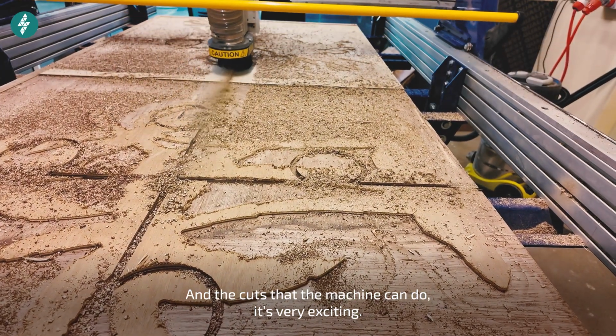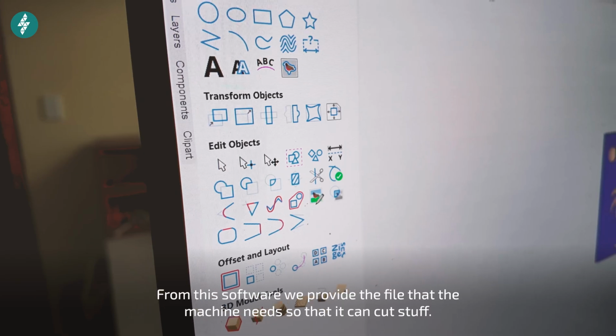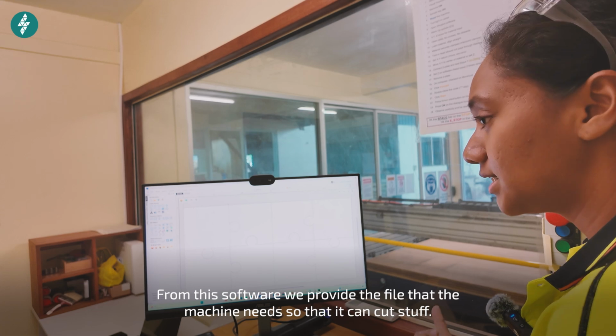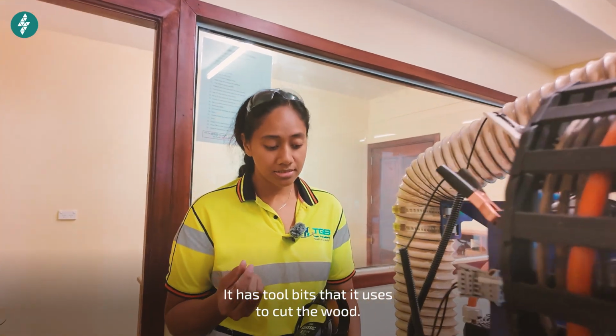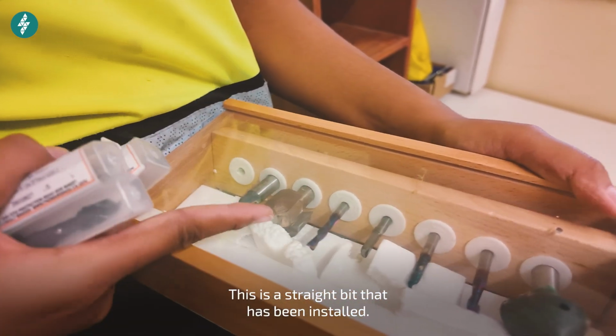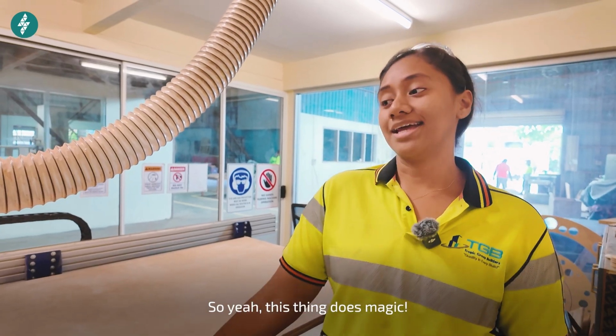Yeah, it's very exciting. So this is the program that we do all the designs on. From this software, we provide the file that the machine needs so that it can cut stuff. It has tool bits that it uses to cut the wood. This is a straight bit that has been installed. So yeah, this thing does magic.